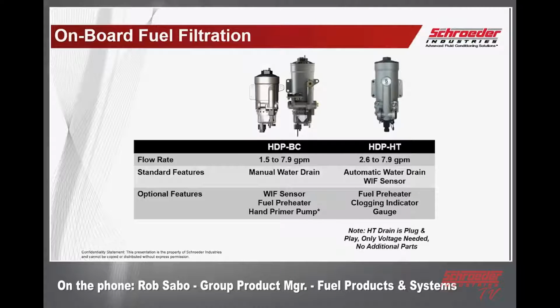Therefore, we'll start our discussion regarding the onboard fuel filtration products, the HDP-BCs and the HDP-HTs. The HDP-BC stands for best cost. It is a manual drain. Because it is on the suction side of the equipment, the equipment does need to be turned off to remove the water. There's a clear bowl at the bottom that shows the amount of water that's been removed. There's also a sensor that can be installed called a WIFF sensor. WIFF stands for water in fuel.